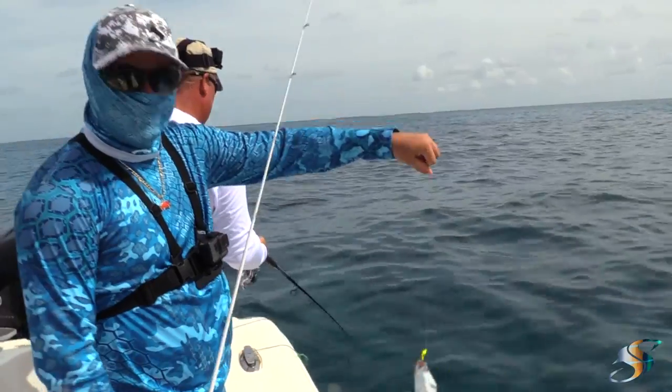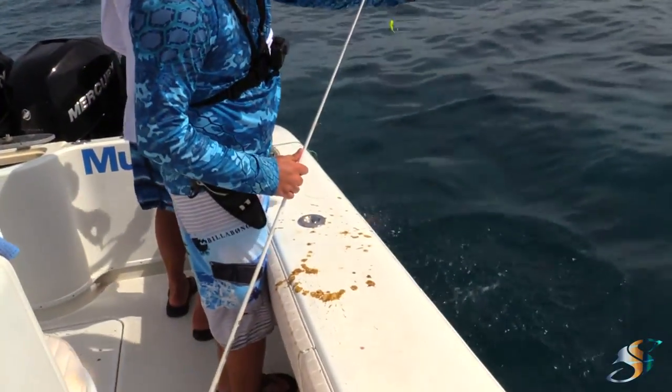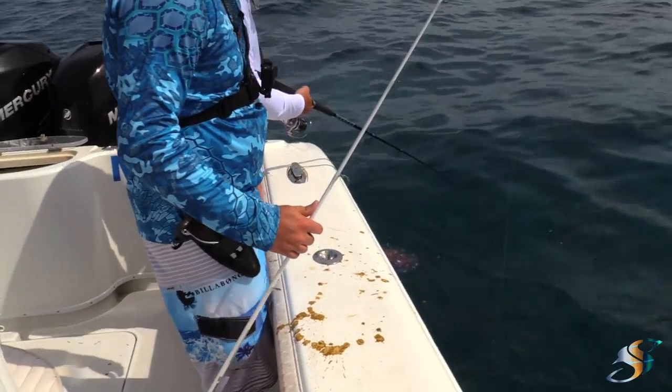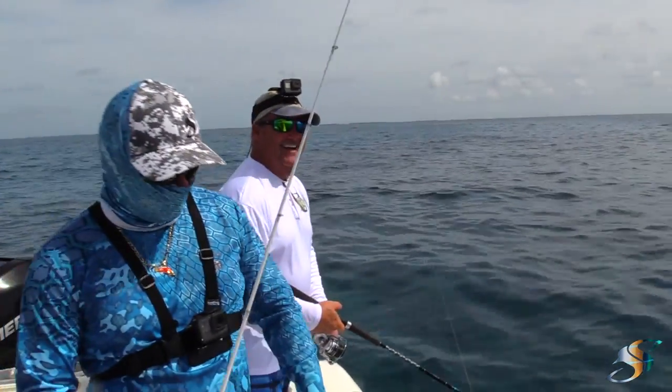Yeah, that's a little chubby. Actually, he's a fat chubby. That's why you don't keep chubbies. Chubby. You got shit on, his chubby. We're going to have to rinse that one down. Chubby exploded. There you go.